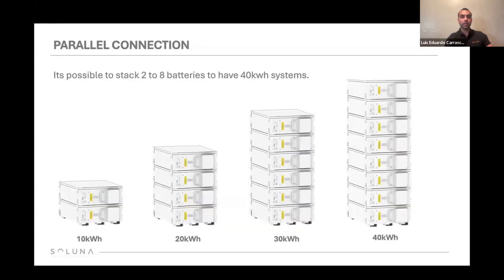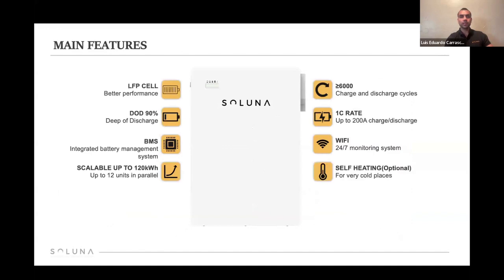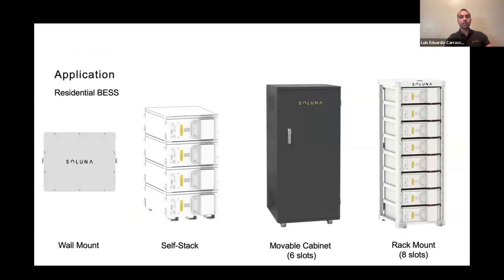So this is an example with the 5K batteries, but you can have up to 40 kilowatt hours with the 5K in a scale. We recommend stacking them up to 8, but you could go all the way up to 12. And it has also the option for self-heating features in very cold places. It has a smart link. It's compatible with it, and you can scale up to 1.2 megawatt hours. And it has a standard guarantee of 10 years.